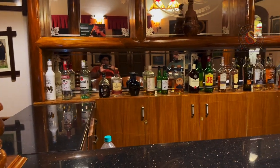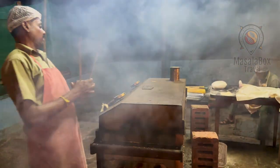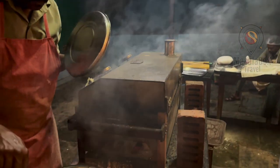Named in memory of Papa Jones, and this bar comes alive at night. So does the incredibly delicious, sumptuous food.